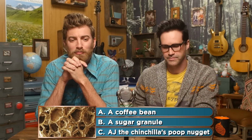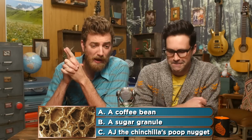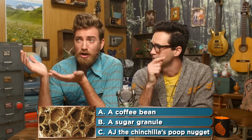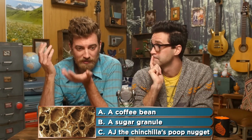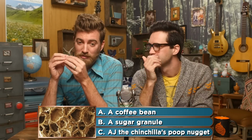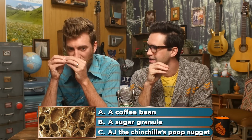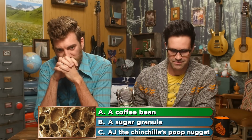I just feel like at this point, it's a complete shot in the dark because the first two I felt good about. You're going to have to pull a Linkster move and go against your intuition. I mean, but a coffee bean is smooth, man. The sugar granule looks like it would have that kind of stuff on it, but a sugar granule is crystal. So I think that you would see a crystal thing in a scanning electron microscope. So it's very coffee bean. It's very magnified. Coffee bean.